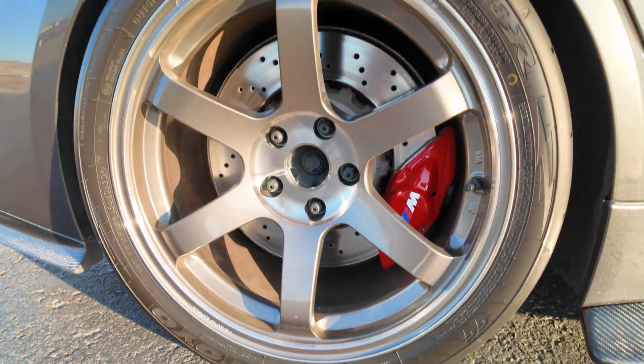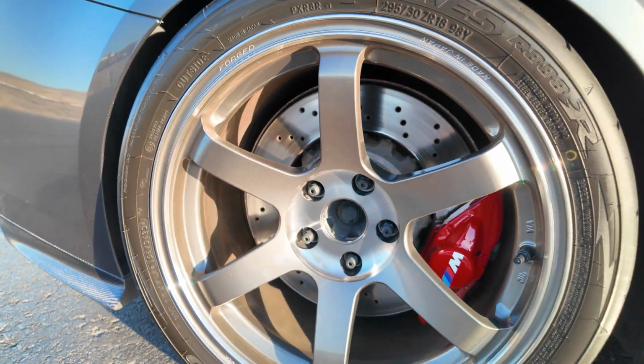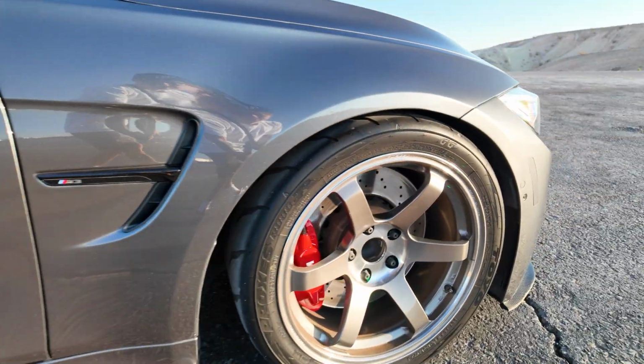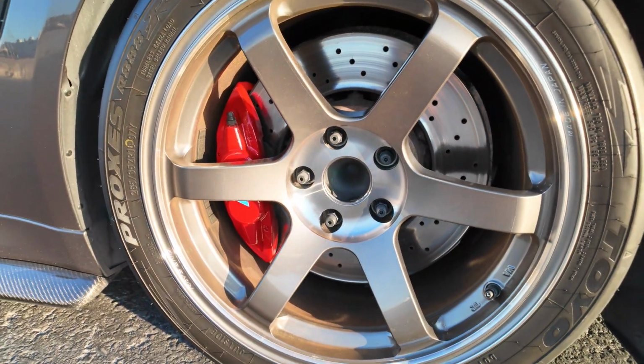And now obviously the front brake pads produce a lot more dust than the rear. Let me just show you guys for reference. So this is the rear. Still pretty bad, as you can see, with the brake dust, but not nearly as bad as the front.